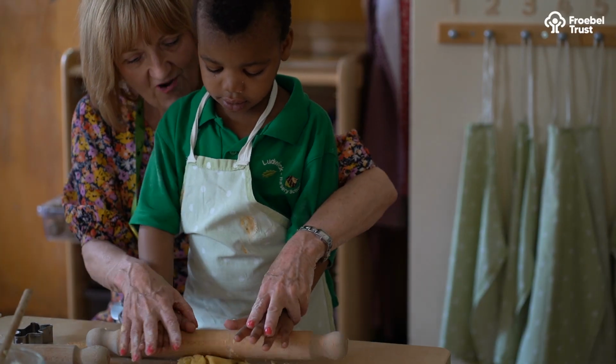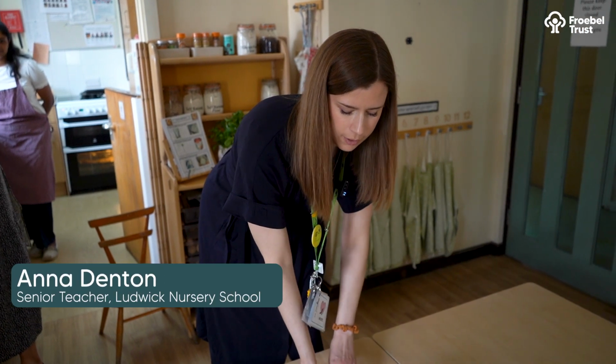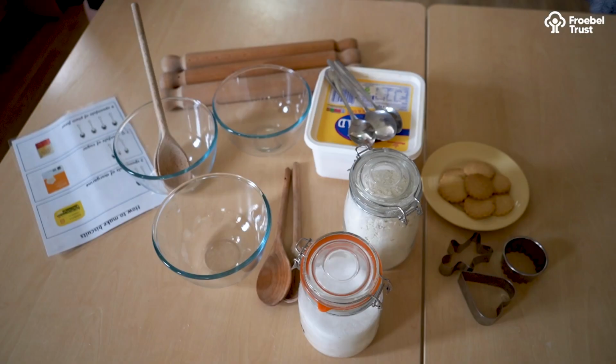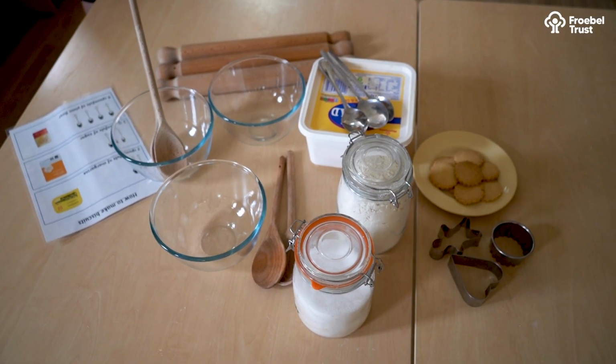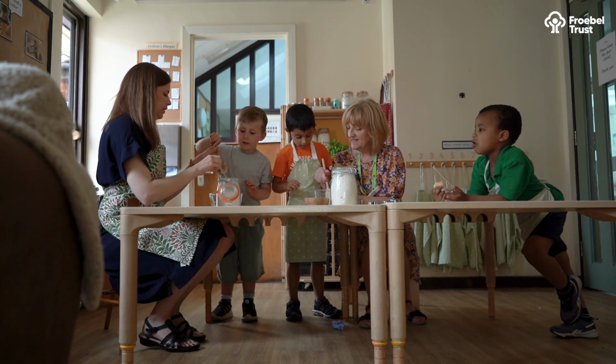Lots of the children in Yellow Group have quite high sensory needs and they want to explore the ingredients, so they eat a lot of the ingredients. So if we've got whatever we're cooking first, then they can have a taste of it first, which is really good. And then they can see what the end result is.